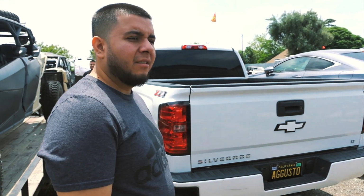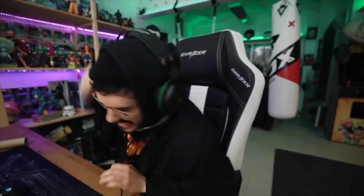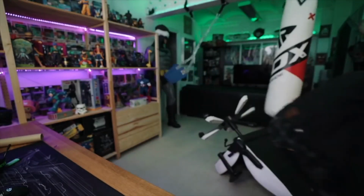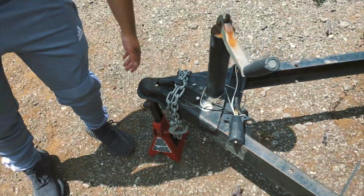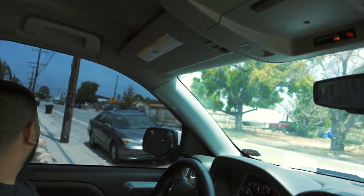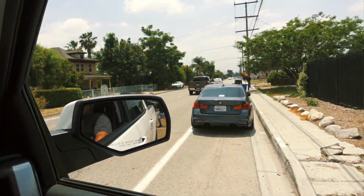Ay, no mames, no mames. We forgot the jack. Need a jack because the tow hitch is gonna be taller than this. This shit don't work. And it's pretty heavy. We're gonna go get a jack. We need to get a jack.